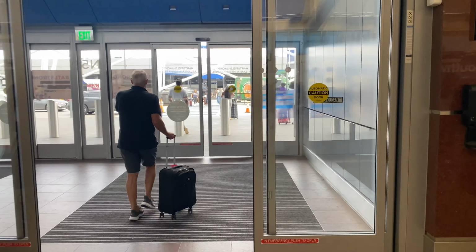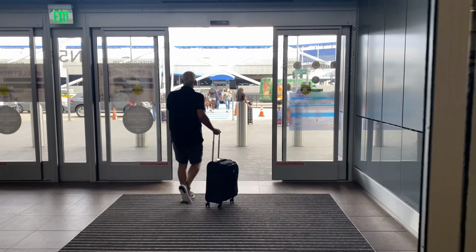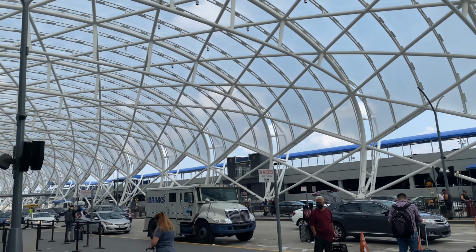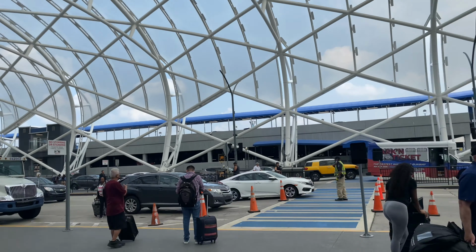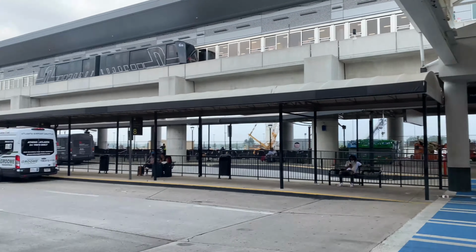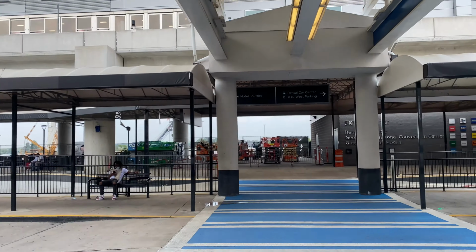I'm actually going to go outside so I can get a look at what it looks like at Hartsfield Jackson Atlanta International Airport. So I'm going to go out, and that is nice architecture right there. I can feel the warm, humid air of Atlanta. People call it Atlanta. And you can go ahead and walk across the street right here.